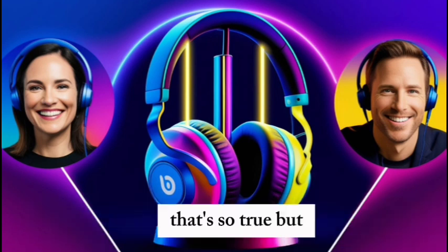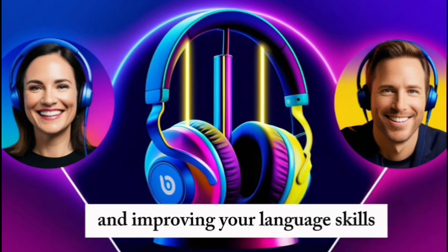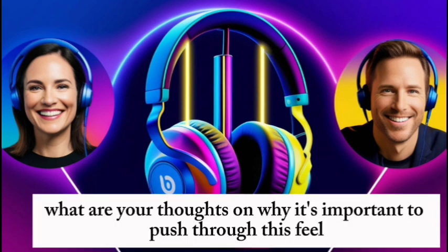That's so true, but avoiding tough words means you miss out on expanding your vocabulary and improving your language skills. The reality is, struggling with a word and eventually getting it right is a huge part of the learning process. What are your thoughts on why it's important to push through this fear?